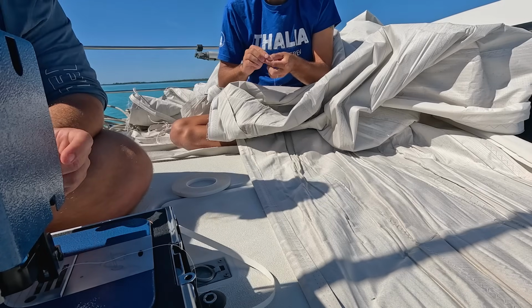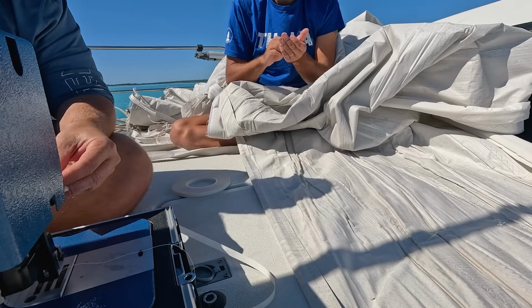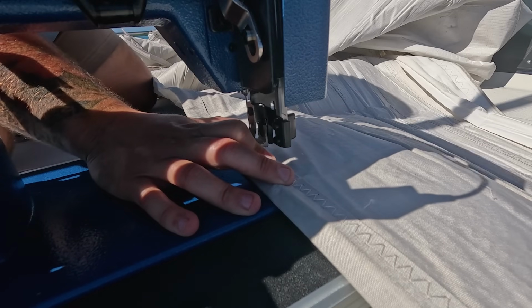It said a micro adjustment is half a turn, a full adjustment is a full turn. I read the manual a little bit. Yeah. Give it a couple on backstitch and then forward.